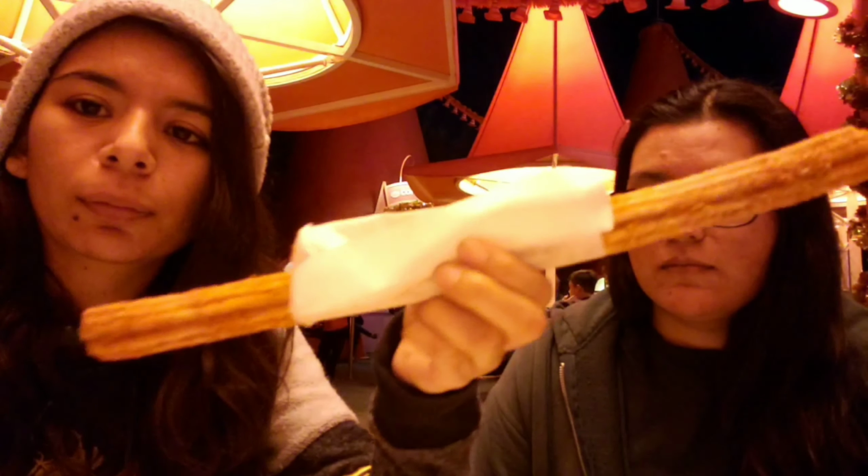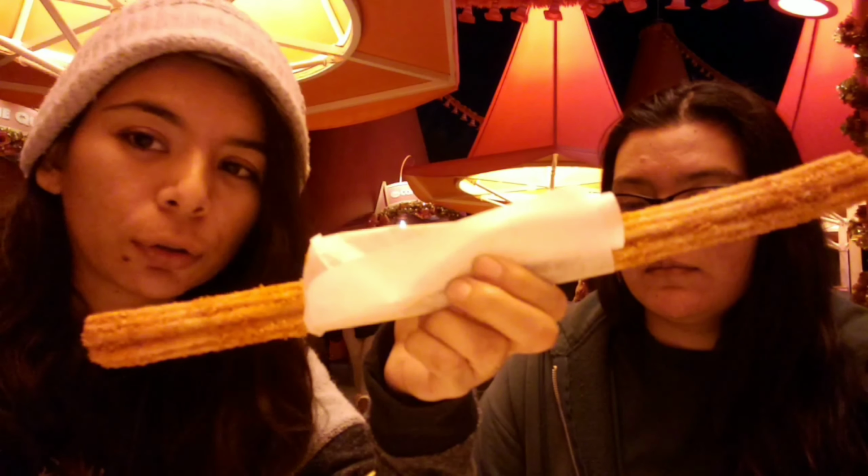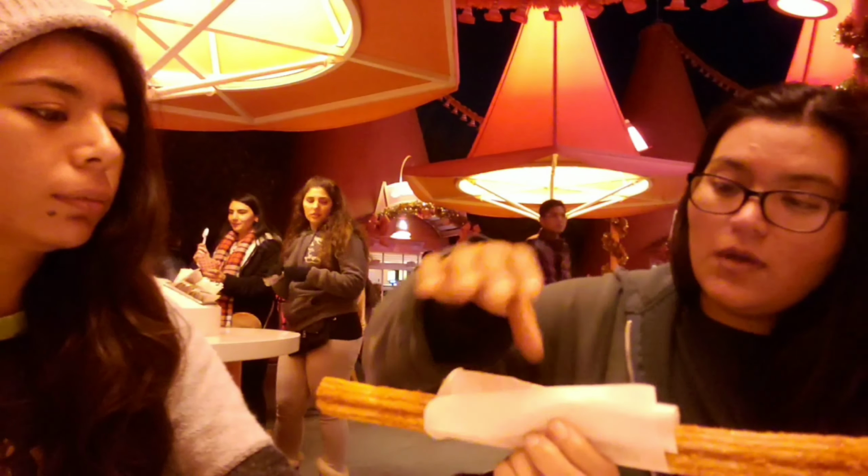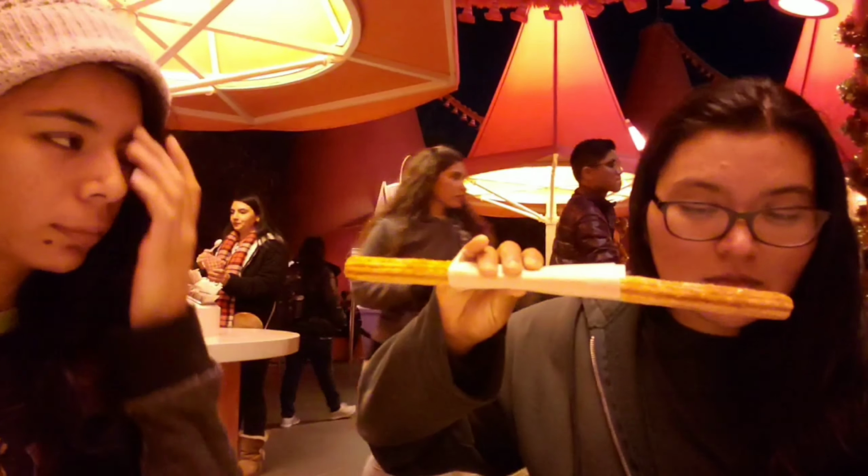So this is the pumpkin spice churro, and they gave us this cream right here. I don't know what this is. I think it's just buttercream. It smells very pumpkin spicy. It's like pumpkin spice with churro.